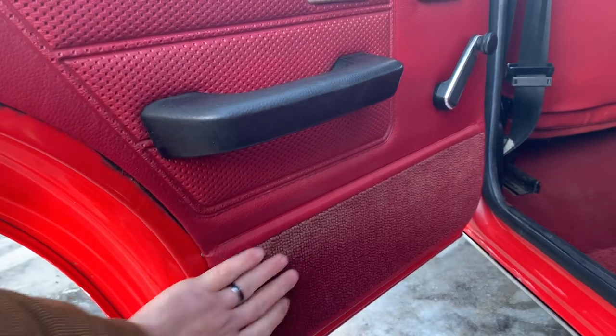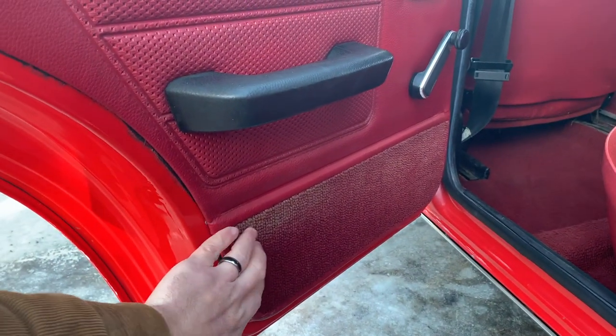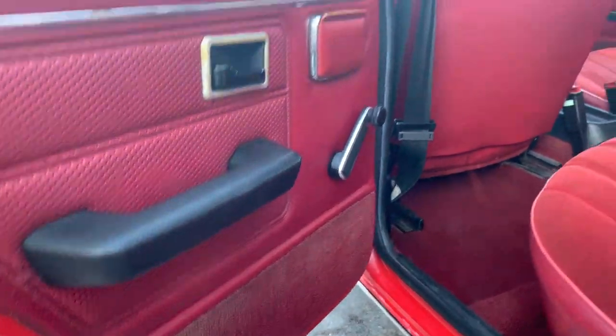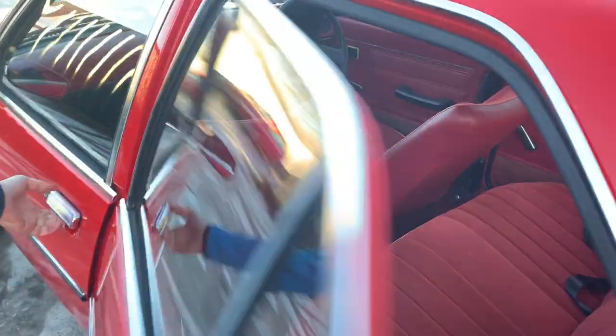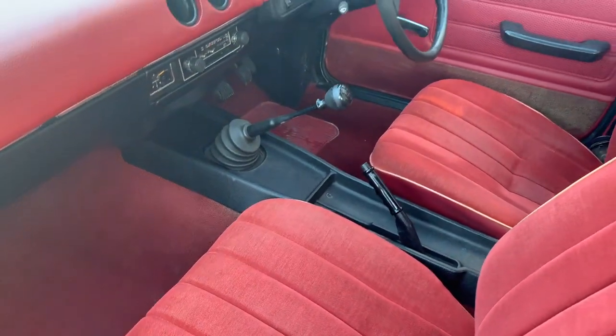I mean, even down here on the... was that optional, was it? Yeah, this is an option. That's part of the GL spec. Oh, yes, the luxury pack. And you said the centre console as well, where the handbrake is. That's all an option. All of that black plastic is an option. Correct, yeah. I love it.